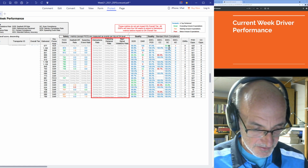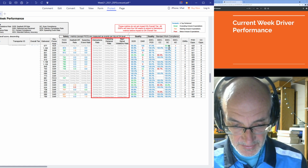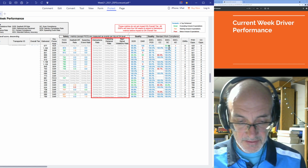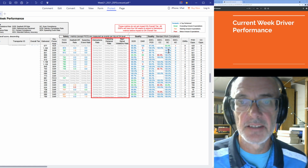I'm sorry, I'm going to have to look at my notes here because I can't remember all of these all the time. That's the scan compliance, sorry. Yeah, that's the scan compliance I was talking about.